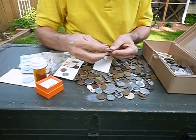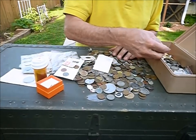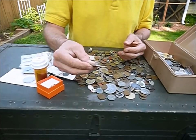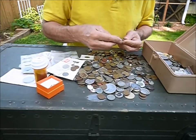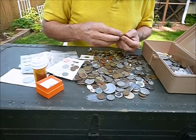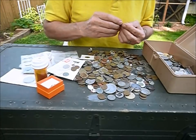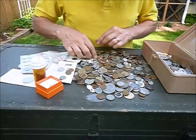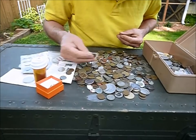Oh, worn out silver dollar, 1900, 90% silver. Those are $15 a piece. That's a nice find. Another 1900, 90% silver. A UN. 1963. Sol de Oro. Does Oro mean gold? I don't know. I really don't know. Some Tuis from Canada. $2 coin. There's a couple of them.